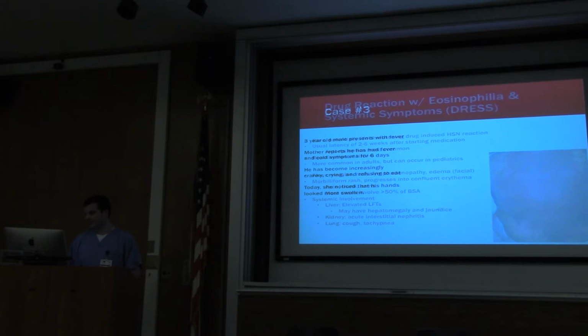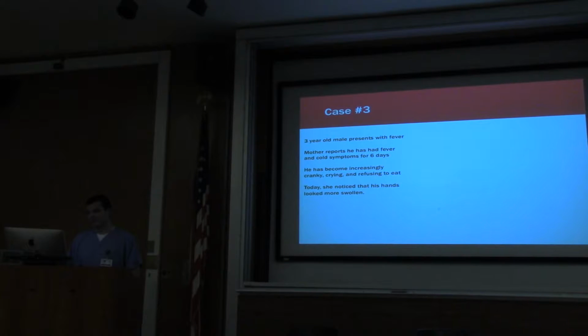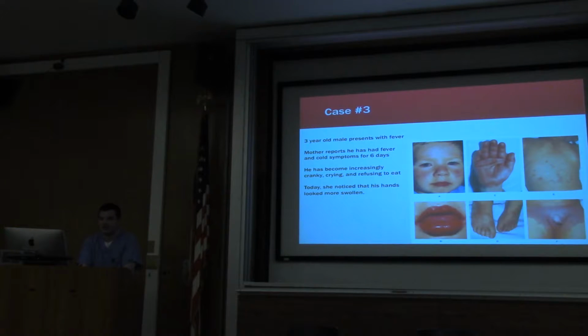All right, a 3-year-old male with a fever. Fever and cough symptoms for 6 days. Increasingly cranky, crying, refusing to eat. Today the mother noticed that his hands were a little swollen. This is what he looks like. What is this?